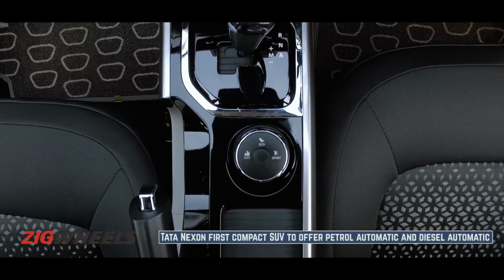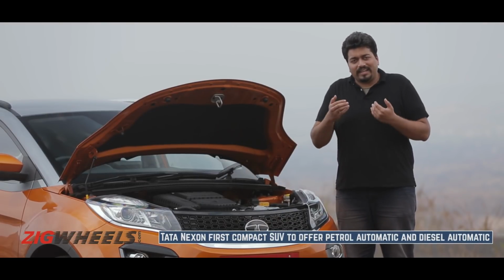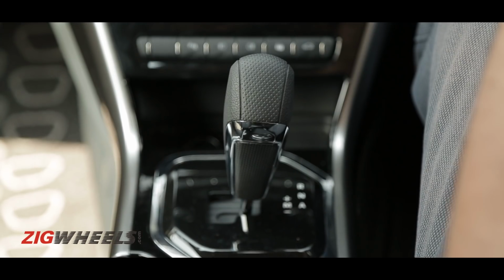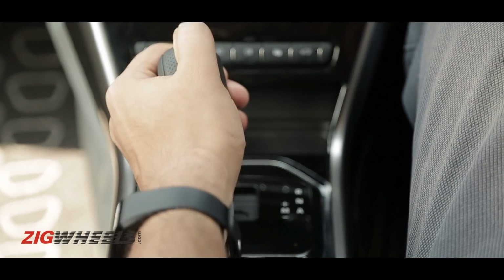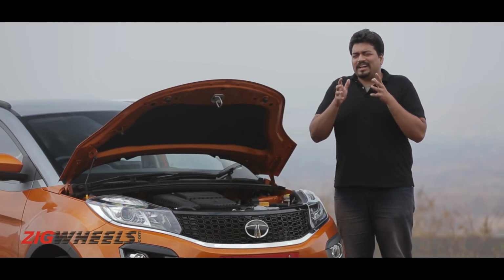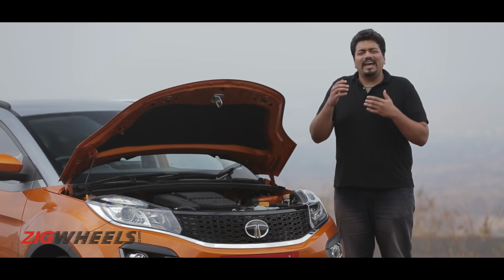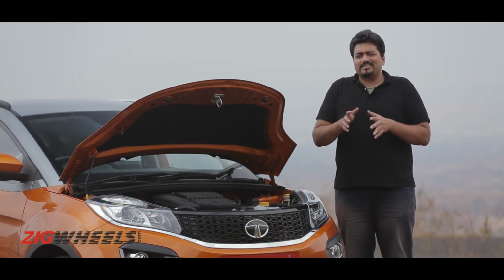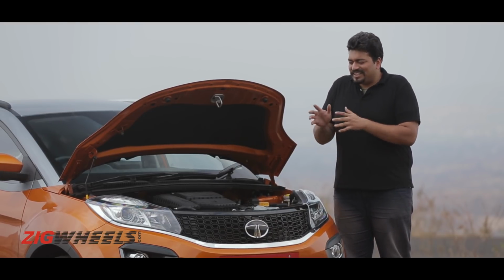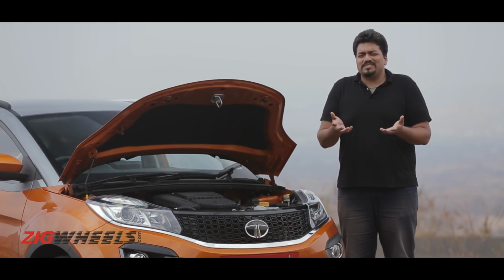What's changed is, of course, the addition of the AMT unit. It does come with the creep function, so you let off the brake and the idle torque pulls it forward. You also have the manual tiptonic mode for shifting gears manually when you need it to. You also get something that Tata calls hill start assist, but it's essentially an extension of the creep function. And it also gets, as per Tata's claims, anti-stall, which means the engine won't stall. But isn't that supposed to be a function of automatic transmissions anyway?